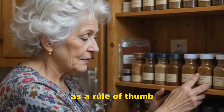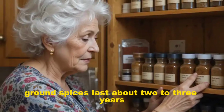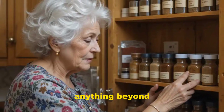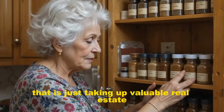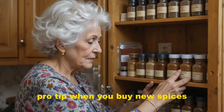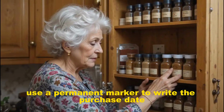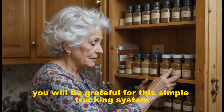As a rule of thumb, ground spices last about 2 to 3 years, while whole spices can go 4 years. Anything beyond that is just taking up valuable real estate. Pro tip: when you buy new spices, use a permanent marker to write the purchase date on the bottom. Future you will be grateful for this simple tracking system.